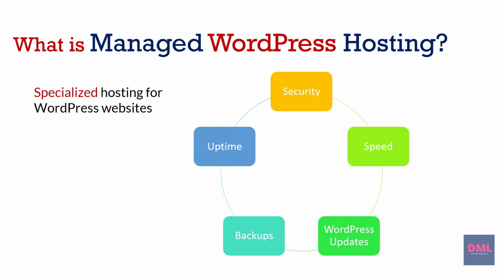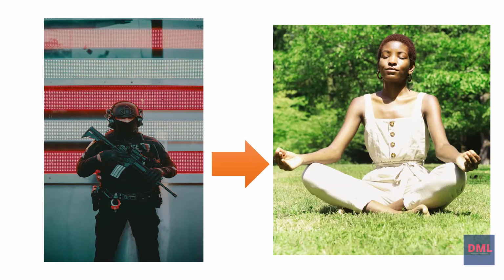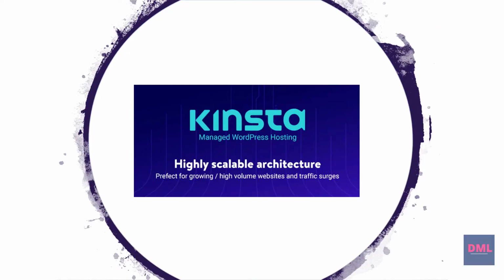So managed hosting providers are a preferred choice if you're opting for WordPress hosting. Compared to shared hosting, managed hosting platforms are more secure and have a robust architecture, which means peace of mind. For people like many of us who do not have time to take care of technical aspects, or for solo entrepreneurs, managed WordPress hosting is a great value addition. So Kinsta as a managed hosting provider assumes its importance because they take care of all the website semantics and let you focus on your core business.